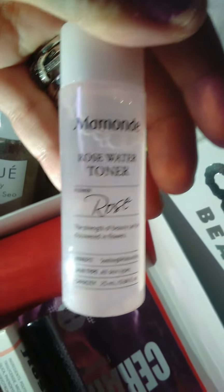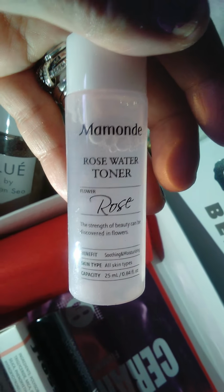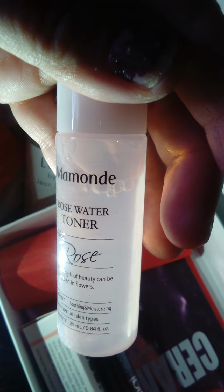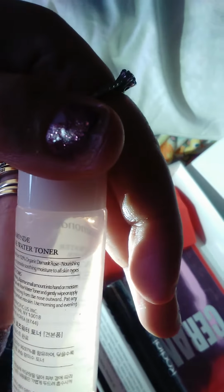Second item, Mamonde Rose Water Toner. So the first one was Louis L-U-E brand. Rose Water Toner, we love toner. Rose scent, soothing all skin types. 0.84 ounces. 100% organic rose. The mask, nourishing hydrator, moisturizes. This one is made in Korea. So that Mamonde, M-A-M-O-N-D-E, is the brand.